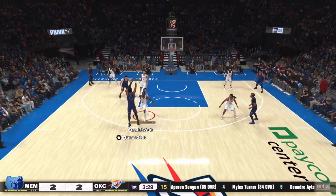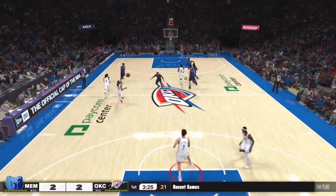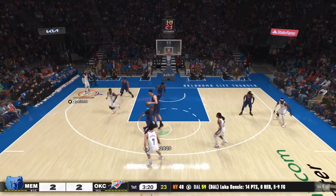Here's Edey. After the made shot from Chet Holmgren. Yeah, slow start for them offensively. 1 for 5. They need to be more patient and find a better look.